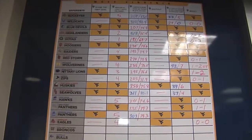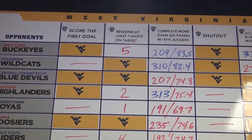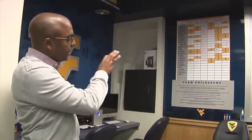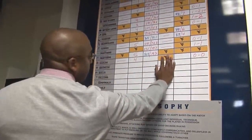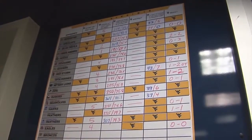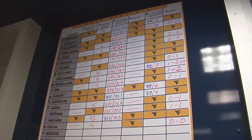Up front on the main board is our tactics board with all of our goals that we look to achieve every single game, and for every time they hit a mark, they get a logo that shows that they've hit it. And so that's how the guys will recognize whether or not we're hitting some of our marks on a game-by-game basis. Our team philosophy is also up.